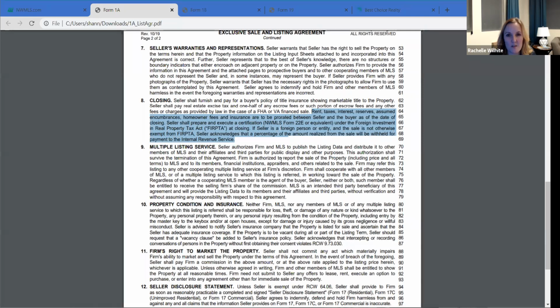I mean, we have all these types of one-offs. It would just be so much easier if you guys did the FIRPTA from the listing. When you took the listing, whether they are or they're not, have them disclose, have them sign, and then that becomes a disclosure that we upload as a supplement. That's the easiest way to deal with that. Kind of like you would a 22K.